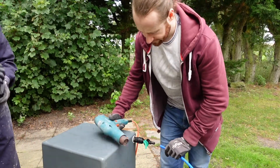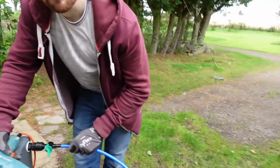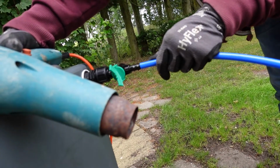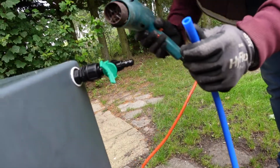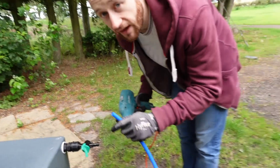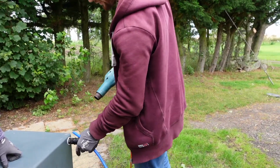So this thing doesn't just fit over this barb very well. See, it's the same size. So supposedly the way you get these things over here is you have to use a heat gun. Heat this sucker up and then ram it on. I've never done this before and this might not work. We might be back to the drawing board.